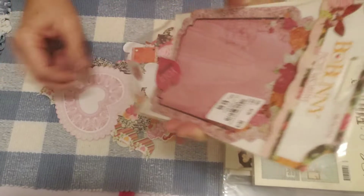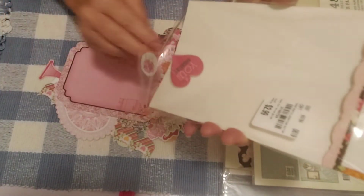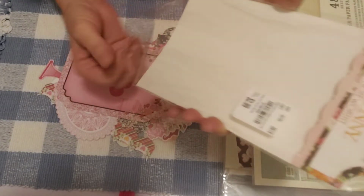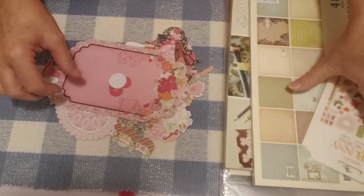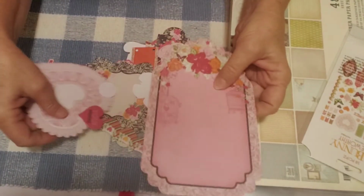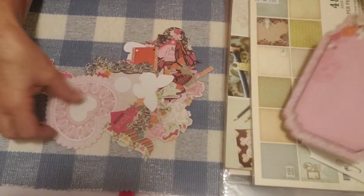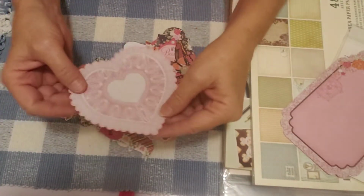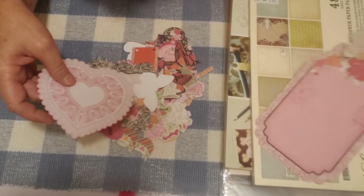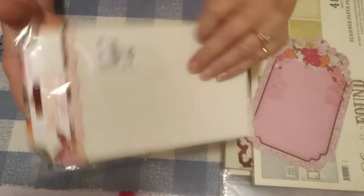There's a big heart here. And, oh, look at this. A really nice, large something there in little pieces. Wow, that's a lot of stuff. Okay, so this is kind of cardstocky. You can see this is beautiful. We'll just go through it quick here so you can get an idea. It's the Bow Bunny called Noteworthy. If you go to Tuesday Morning and want to look for it, Noteworthy.